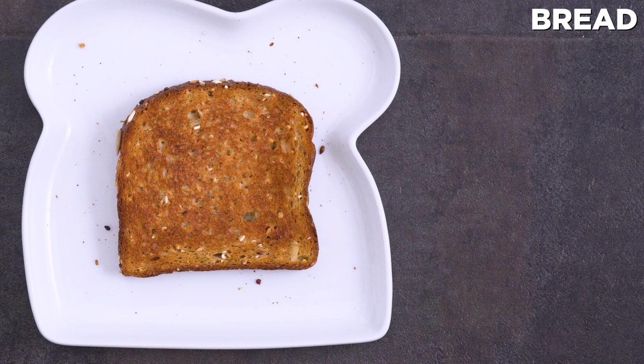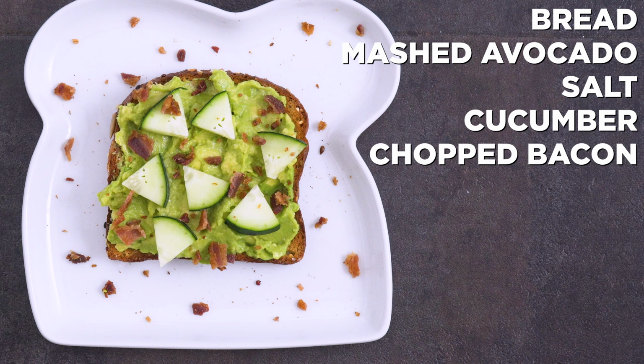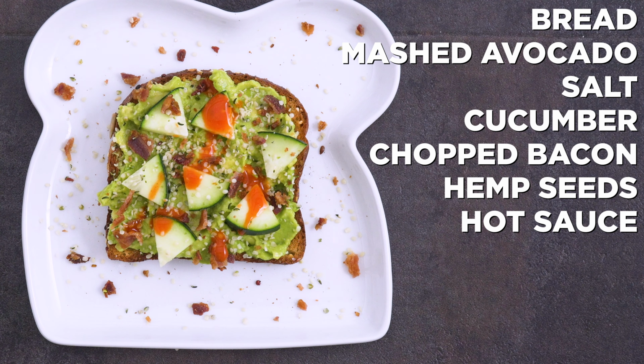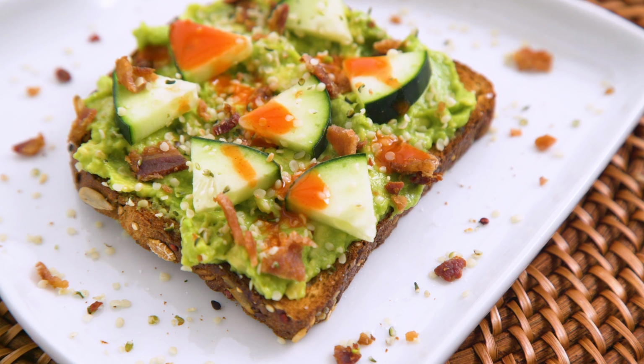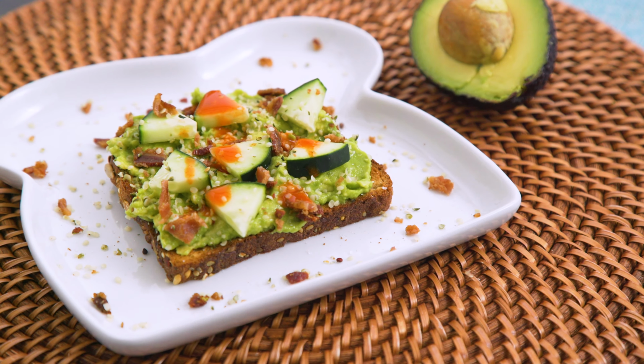I mash up avocado and add it to the toast along with some salt, fresh cucumber, chopped bacon, which is optional, Sprouts hemp seeds for some healthy omegas and crunch, and a bit of hot sauce, which will be balanced out by the cool avocado and cucumber combo. I love the seeds in this bread, hearty whole grains without being heavy or dense.